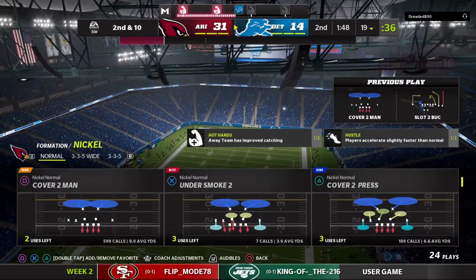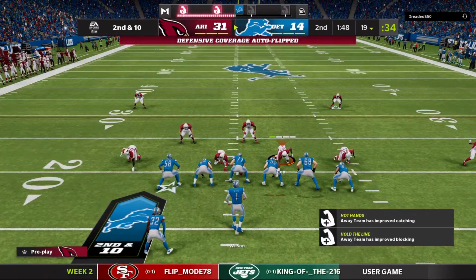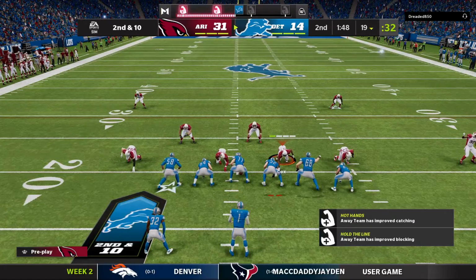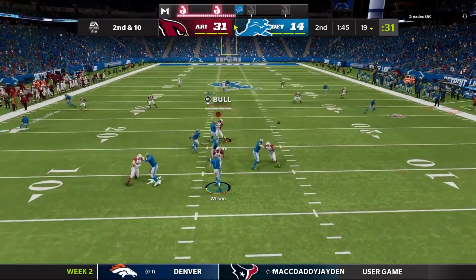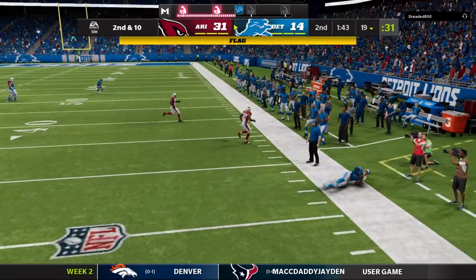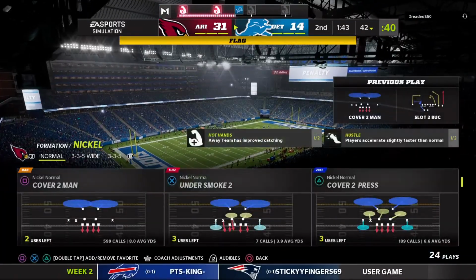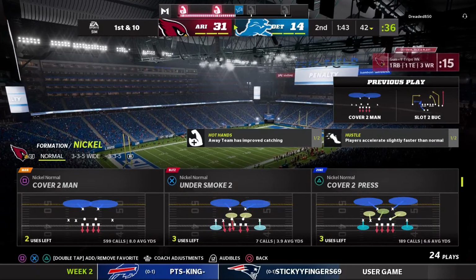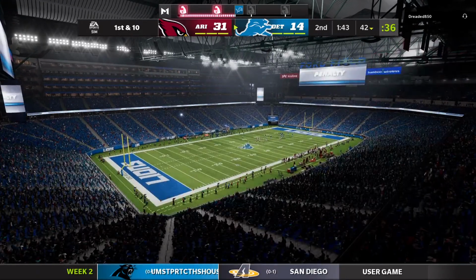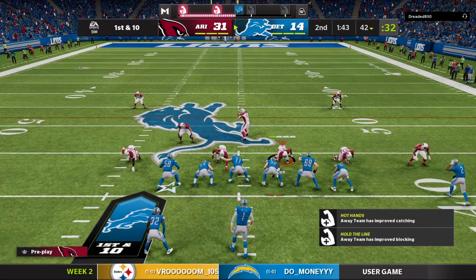Let's see what they decide to do. And now a throw on first down there, but it's incomplete. 2nd and 10. Now it's Wilson, and he comes back with one complete. And he'll get this up past the 25 before he's out of bounds. So now a fresh set of downs, 1st and 10 after roughing the passer.